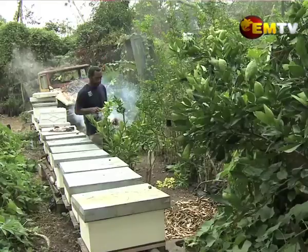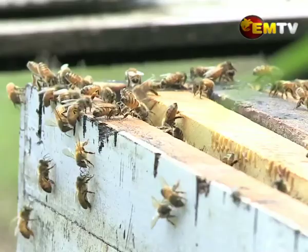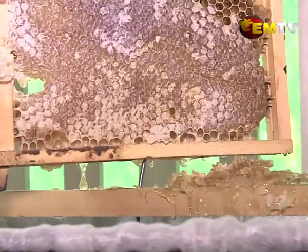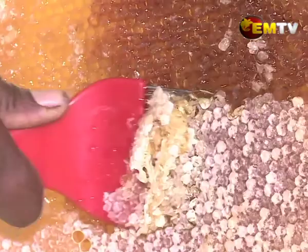Ultimately, income is really important, and beekeeping income is something that we're going to try to improve. That often comes about by either one of two things: either increasing production, like making more honey or more wax, or by value adding to existing products, increasing the profitability.